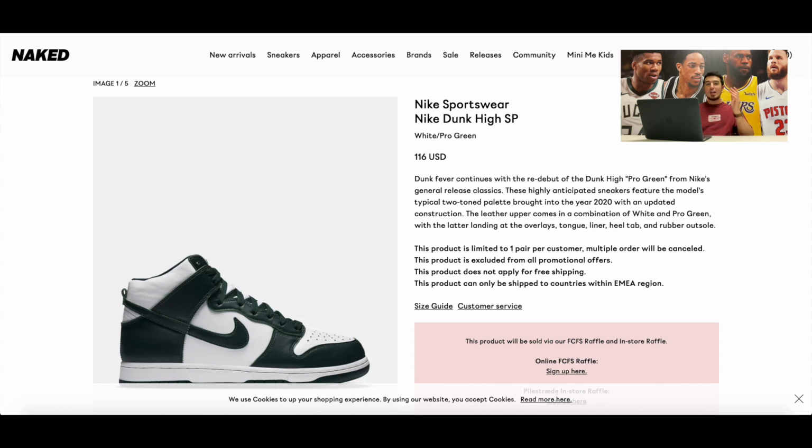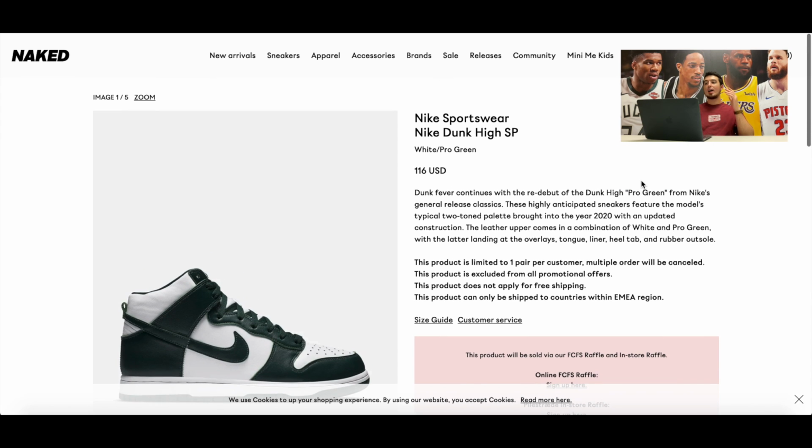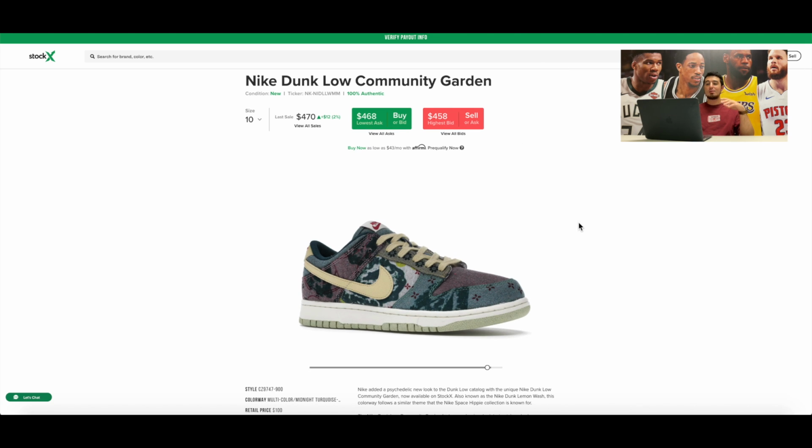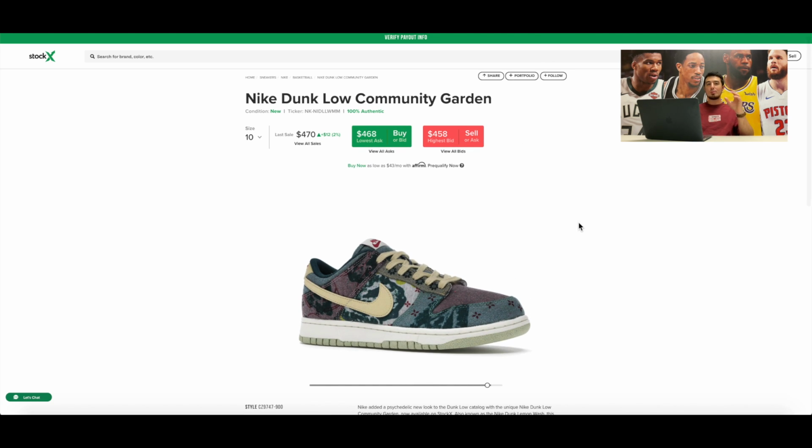So, I encourage you to go and enter on One Block Down. I encourage you to go enter on Naked and any other raffles that pop up. For instance, Kith, Undefeated, the big names in the US are definitely going to get this shoe as well. It's not officially announced yet, but that's what I anticipate. It's going to be the same retailers that have gotten the Community Garden and other similar Nike Dunks in the past. So be on the lookout for those raffles.